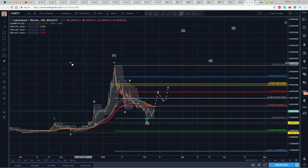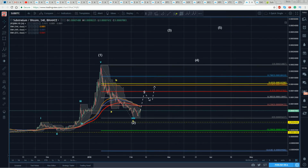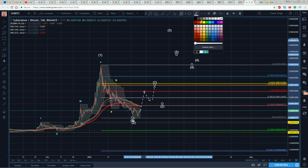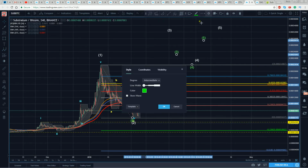So what would we have there? Then we would just have the 1 wave potentially of the third. So if we put that on top of it, potentially we'd have the 1, the 2, the 3, the 4, the 5, right? So get that, lower the degree so it makes sense. We'll go down to a minuet. Okay, do you see what we're trying to do?